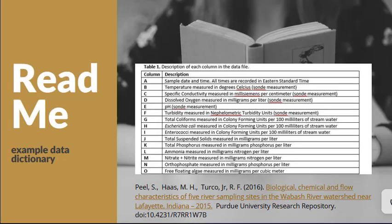This is an example of a data dictionary that I pulled from the PUR dataset that's linked below. This data set happens to be tabular, so we have spreadsheets of data. And so this dictionary that the authors have provided lists all of the columns in their spreadsheet, the column ID, which in this case is a letter. It might also be a term or number. And then a brief description of the content one should find in that column. This is a very simple thing to do, but it is extraordinarily helpful to anyone else who's going to be looking at your data, including you further down the line.